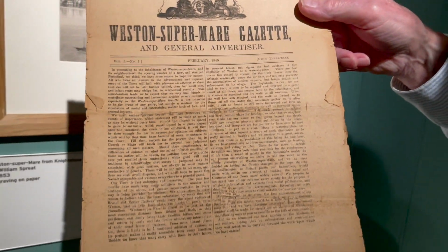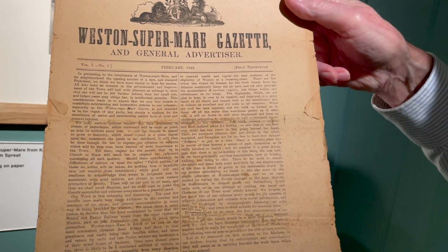Welcome to one of Weston's most loved buildings, the Mercury office. There's been a local newspaper in Weston Super Mare since 1845. Here is the very first edition of the Weston Super Mare Gazette. February 1845. It's not a facsimile, this is it.